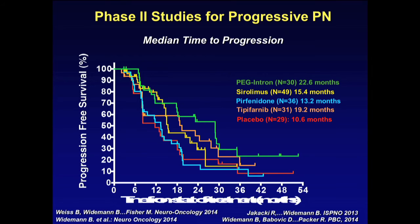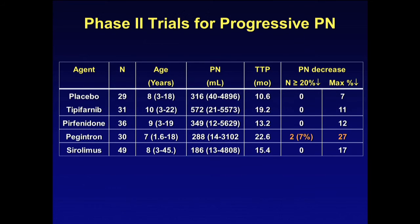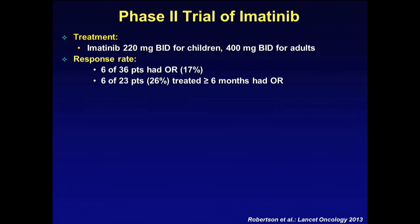Okay, I hope it makes sense. This shows another aspect, and maybe you can just focus on the right two columns here, where we look not only at how long it takes to grow, but do we see shrinkage of tumors? And for us, shrinkage means more than 20% shrinkage. So on these studies, we only had 2 patients who were treated on pegintron who had more than 20% shrinkage, but no other patients experienced shrinkage in a number of clinical trials.